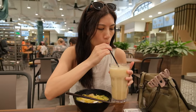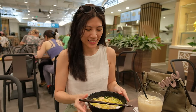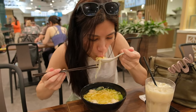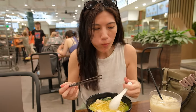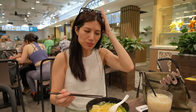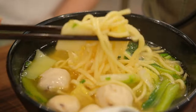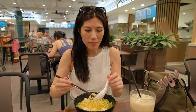Let's have a sip. Totally hits the spot. And nice and ice cold. Let's dig into the food. Looks pretty good. Yeah, actually tastes better than I expected, to be honest. Pretty happy with that. Salty. The meatballs have got a bit of chew. Noodles are actually pretty silky as well. And yeah, I like the soup.